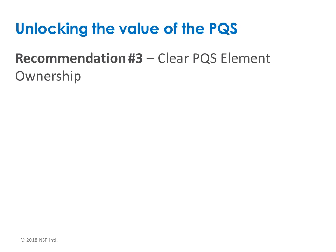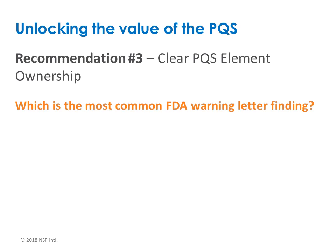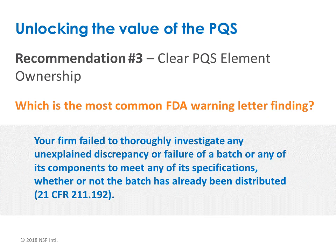The third point that I'd like to raise, or recommendation, is around system ownership. Specifically, those elements that we focus on need to be owned by a subject matter expert within the firm. Well, just to pose another question to the audience here, which is the most common warning letter finding? I think I've alluded to this already. And many of you hopefully wouldn't recognize this, but nevertheless, this is that finding that surfaces most often.